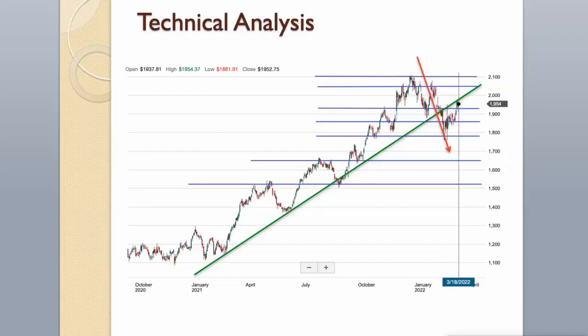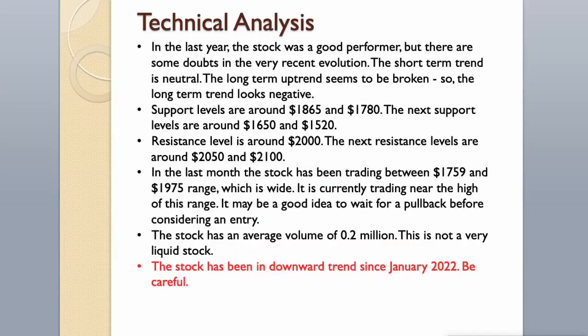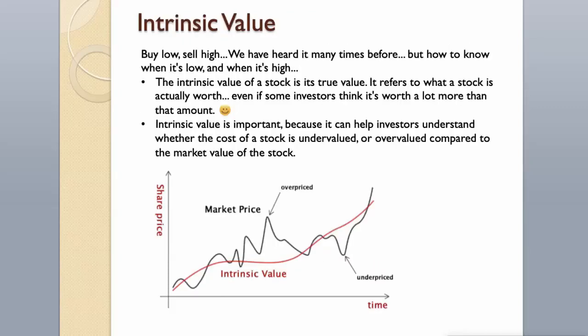In the last month the stock has been trading between $1,759 and $1,975 range, which is wide. It is currently trading near the high of this range. It may be a good idea to wait for a pullback before considering an entry. The stock has an average volume of 0.2 million. This is not a very liquid stock. The stock has been in downward trend since January 2022. Be careful.